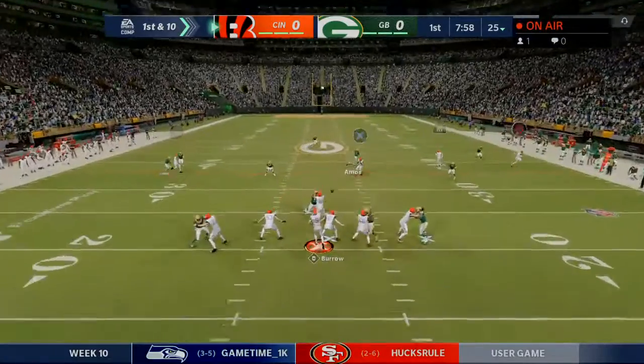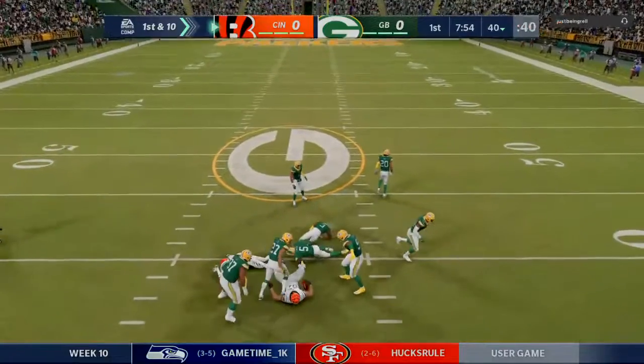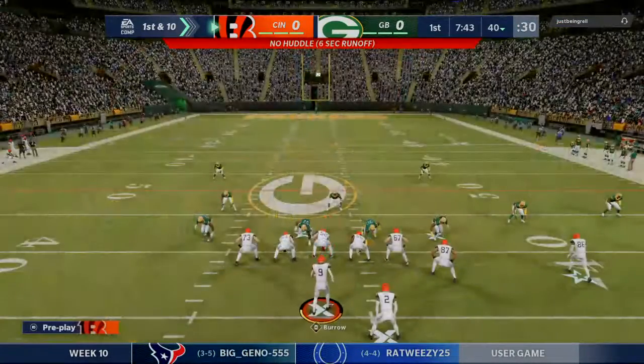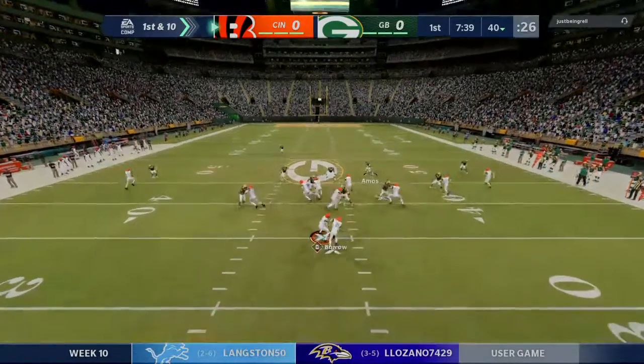Going to fake to Mixon and now look to throw. Got an open man, that's C.J. Uzomah. And down he goes, but he takes it up to the 40. A good start offensively, 15 yards on the game's initial play.